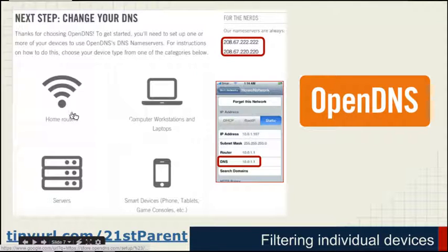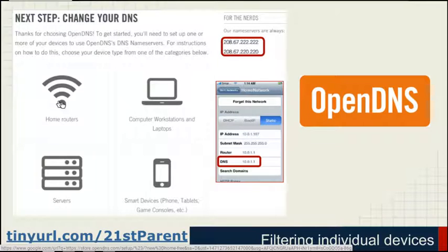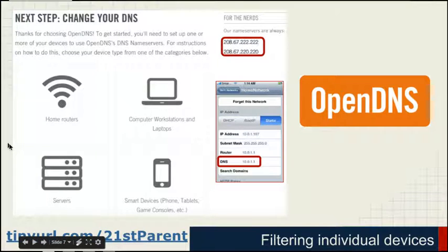You can also put OpenDNS on your router, so every single device that's on your network at home can be filtered. You can also set it up so there's different levels of filtering for different people in the family. So if an adult in the household needs to get to something you do not want kids to get to, you can set it up and manage it so different devices at different times of the day can get different things on the internet.